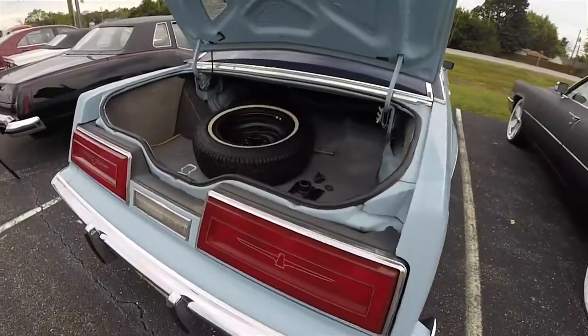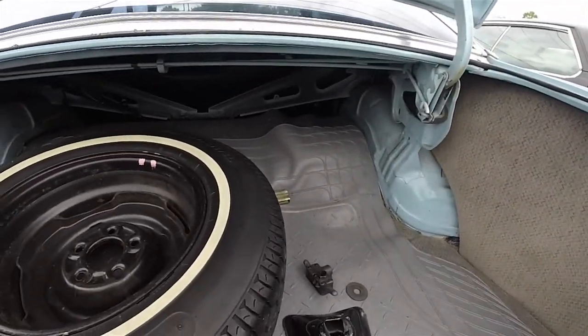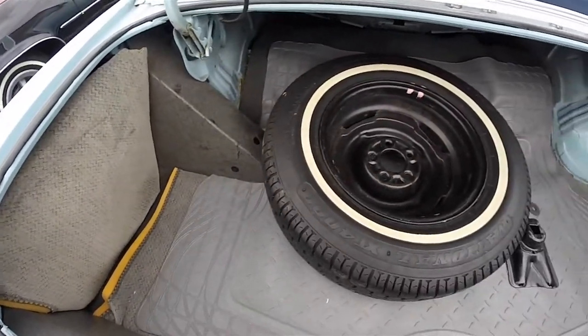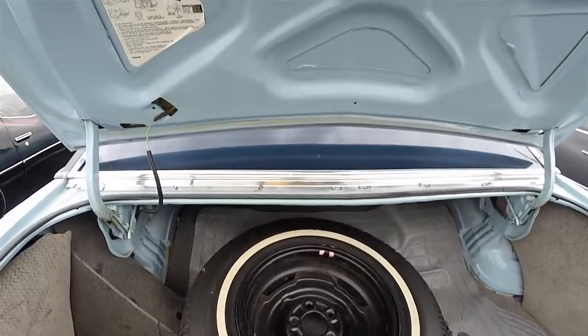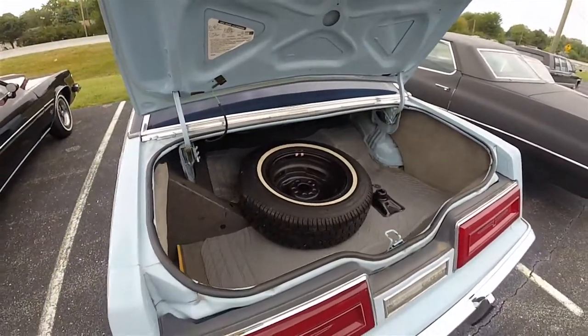Alright, let's take a look at the luggage area. 15.6 cubic feet make up the luggage area. As you can see, it is very nice and spacious. Although it does have a full-size spare tire, so that does take up a lot of room. You've also got jack and tools as well. On the deck lid, you have your jacking instructions. The trunk lid is also illuminated.